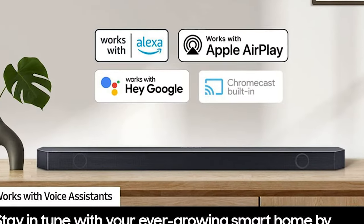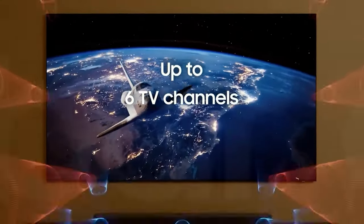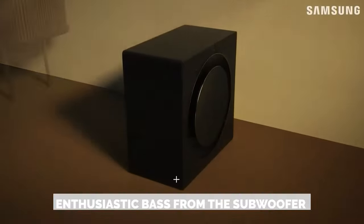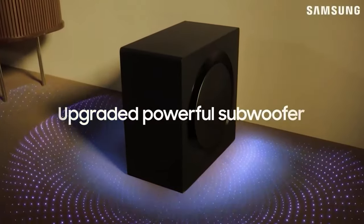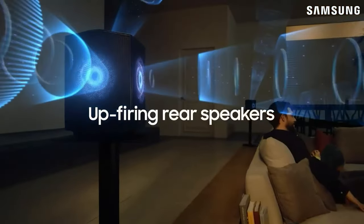Don't you worry about distortion ruining your jam session either, because this beauty can handle even the most extreme conditions with ease. Our review team couldn't help but gush about the deep, enthusiastic bass from the subwoofer and the perfectly balanced trebles that managed to avoid any hint of harshness. Talk about music to our ears!